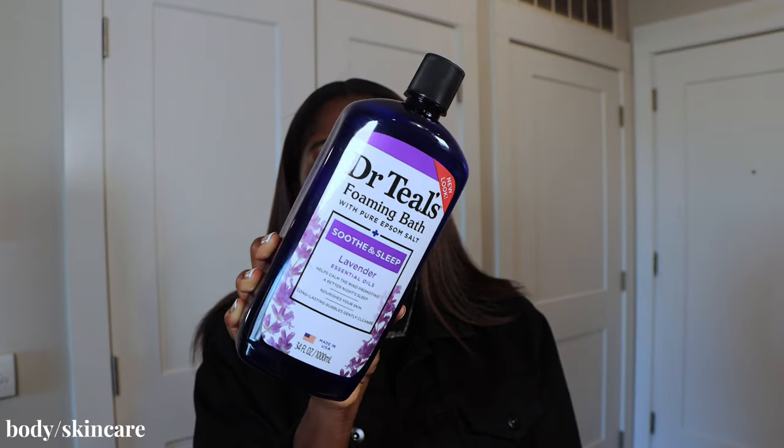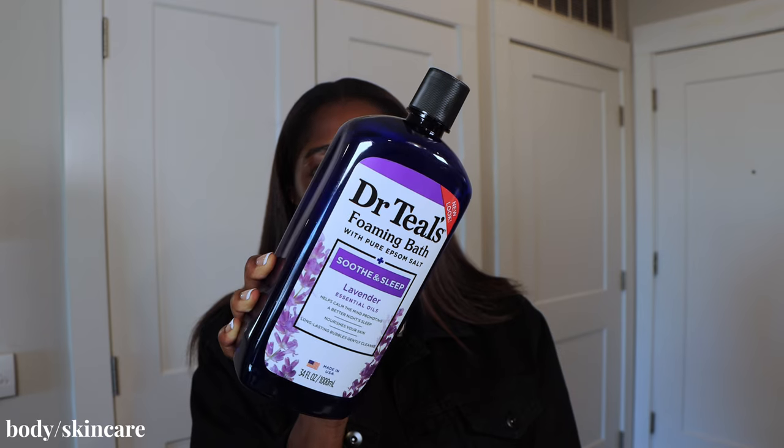Next thing, oh yeah, I showed you guys the Dr. Teal's foaming bath with pure Epsom salt with vanilla essential oils. One thing about me, I love me a good essential oil. I love me some lavender, especially before going to bed.